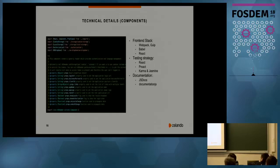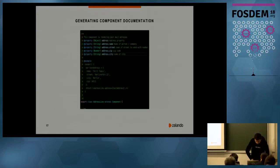Here's a short description. A React component is just a black box for the user. You can throw some data into it, and you expect as an output an HTML element, a DOM element. For our components, we documented all the properties, they call it properties, that one component expects from you or supports. And here is another example, because this one is big.